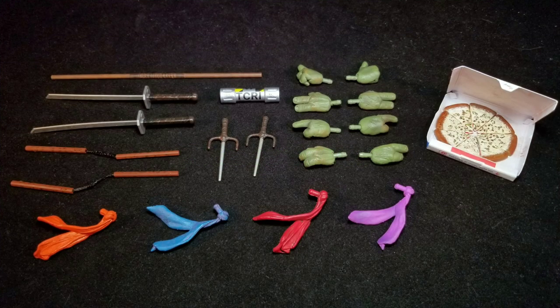So this box set does come with a ton of accessories. Starting off, we get the basic weapons for each individual turtle, including the bo staff, two katanas, two nunchucks, and two sai. We also get four interchangeable bandanas, four extra pairs of interchangeable hands, a TCRI canister, and a pizza box with a full pizza. So with the accessories out of the way, let's take a closer look at the Teenage Mutant Ninja Turtles.